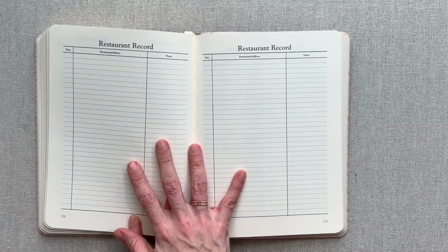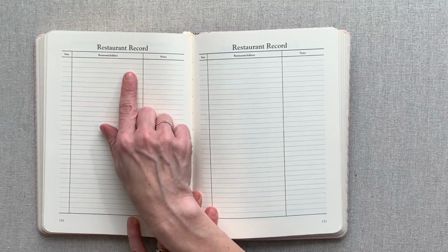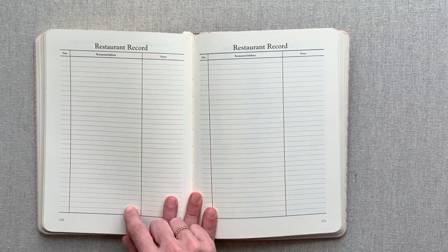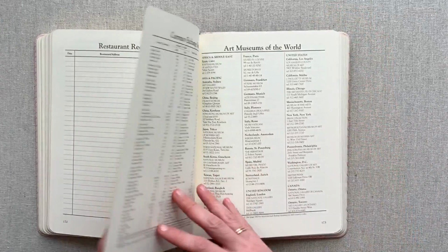You have a restaurant record. I've never seen this in a planner before. Date, restaurant address, and notes. So you can keep track of where you ate. Did you like it? When did you eat there? That is very interesting. You have 2 pages of that restaurant record.